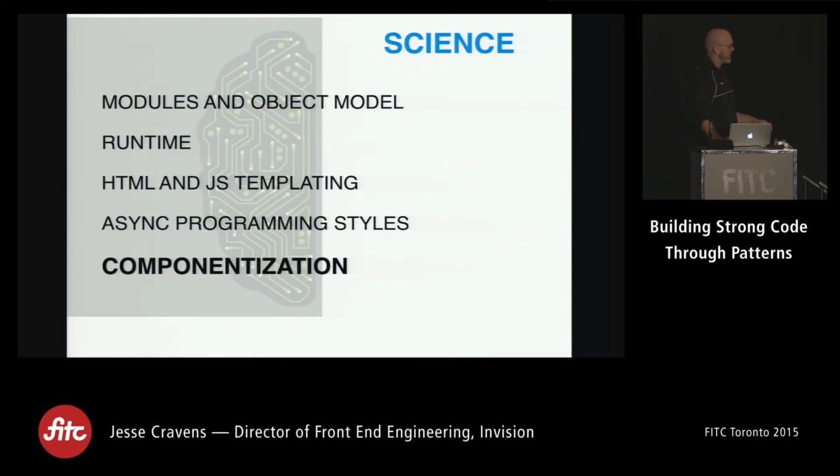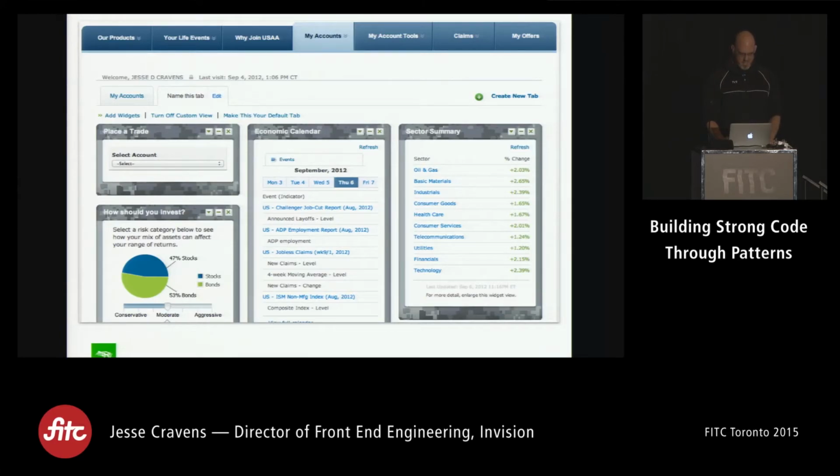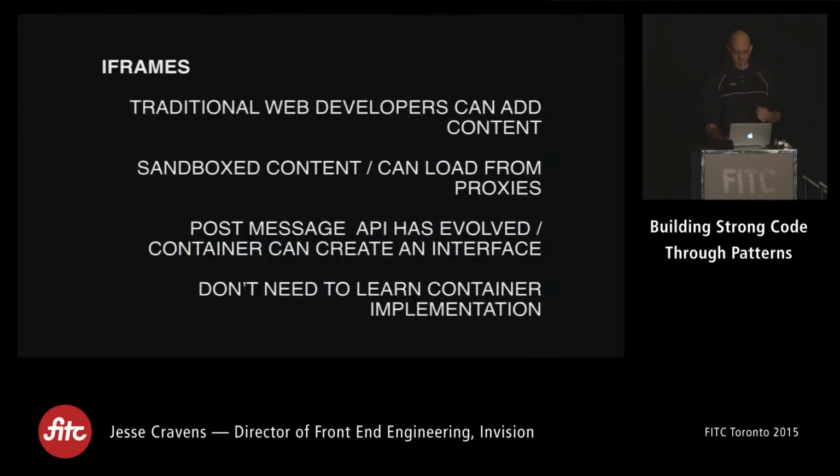And I want to show you that when I get into componentization, the last area that we're going to talk about. Back in the day, we were using a lot of iframes, which solved some process problems. Traditional web developers could then add content because it was easier. They could write an app, it could be a Java app, it could be a Ruby app, it didn't matter. You could just call it and it would load into the system in an iframe. So it solved process problems.